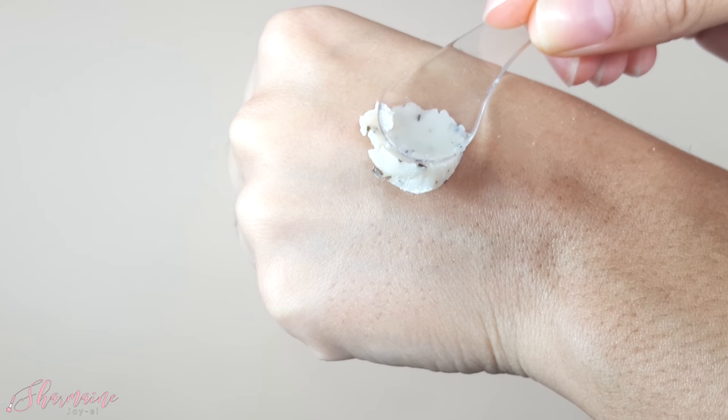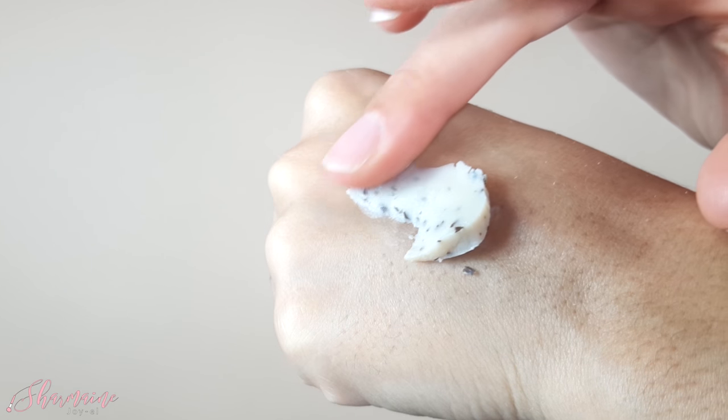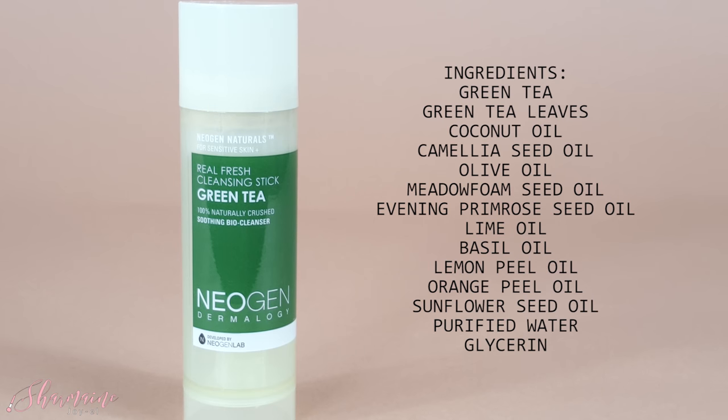Green tea is also its main ingredient, which is known to help fight premature aging, inflammation, and acne. It has a low pH between 5.5 and 6, which is important because cleansers with a high pH tend to dry out the skin and give you that tight feeling that a lot of people dislike. 13 out of the 22 ingredients are natural oils such as coconut, camellia seed, olive, meadowfoam seed, evening primrose seed, which is going to help calm and soothe the skin, lime, basil, lemon peel, and orange peel, both of which have brightening qualities, and sunflower seed oil.